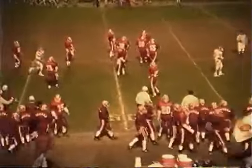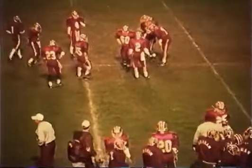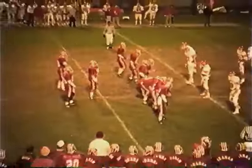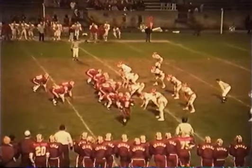I'll tell you, if Mr. Hughes hadn't have been there, that would have been 6. Just about 6. As Johnny looking at first and 10, they rest the ball at the Lebanon Pioneer 42-yard line, 8:42 remaining in the half.